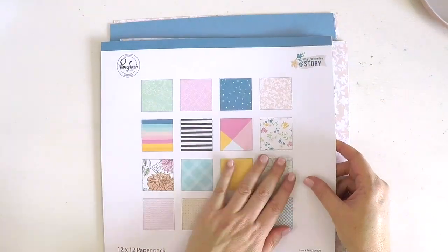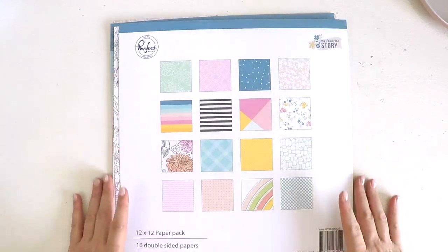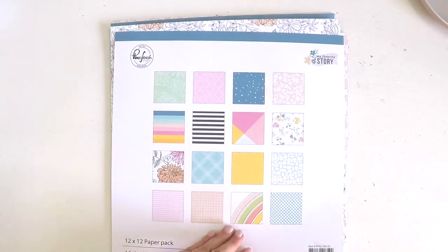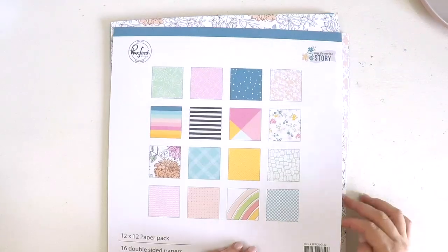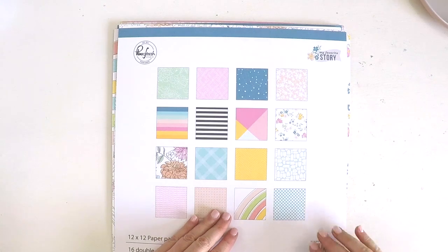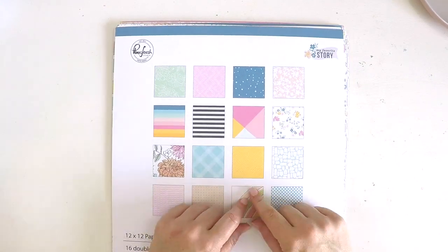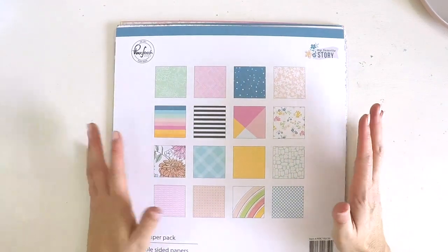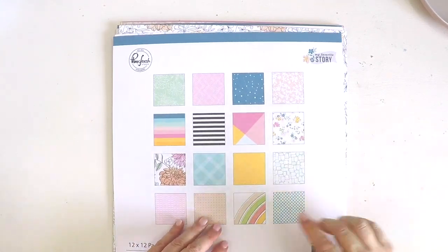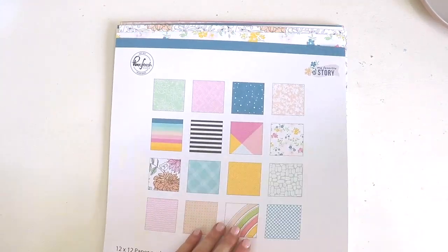absolutely beautiful colour palette, and I know this is going to inspire you as much as it inspires me. This will be released at Creativation, which is coming up really soon. And it'll be available at your retailers and on the Pink Fresh Studio website soon as well. So make sure you mark this one down on your shopping list if you love it as much as I do.